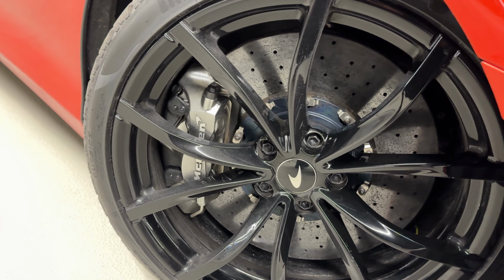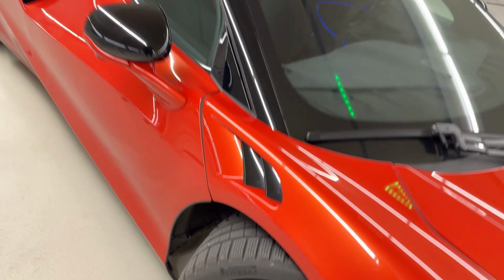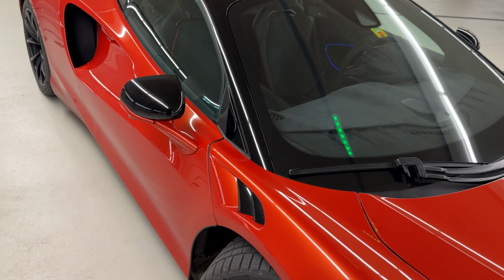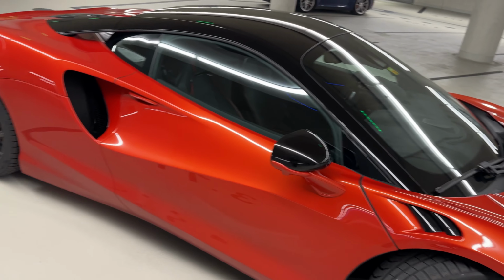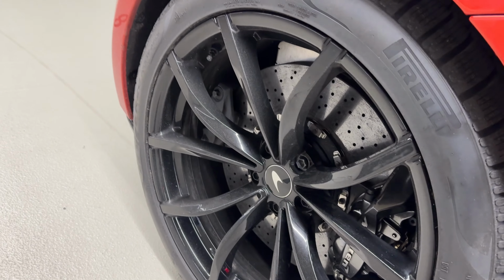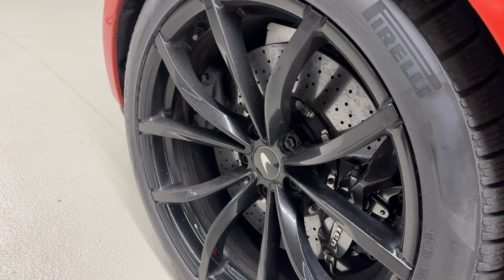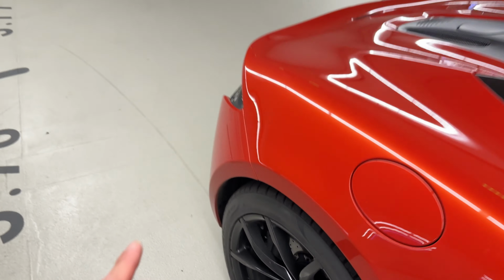Multi-spoke, fully finished in black gloss with the carbon ceramic McLaren brake system. It's pretty cool to have that. Also the side fins here, giving it a wider look. The side mirror is also finished in black gloss with the amber orange details. Afterwards, we're speaking here about the 20-inch wheels in the back. Extremely nice looking. Very cool with the McLaren emblem here in the center. Huge fan of that. Sitting on winter tires right now.